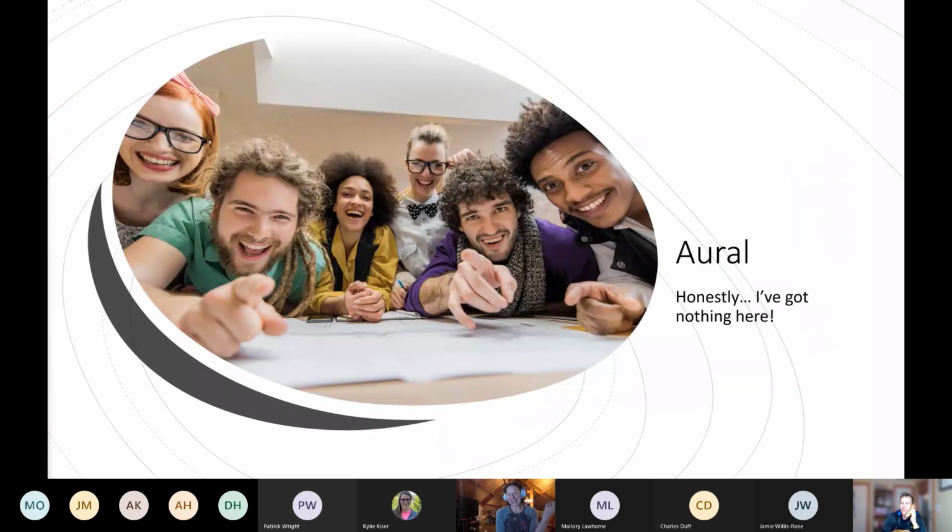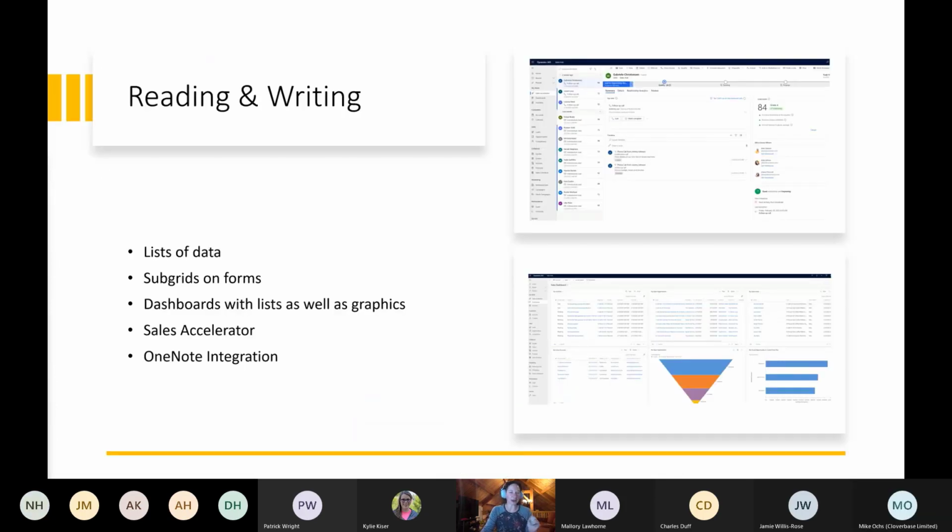Aural learners. These guys and gals are laughing at me because I've got nothing, absolutely nothing. I can't think of a single way to reach aural learners. If you have any, let me know. And they can stop pointing at me and stop laughing at me because they make me a little uncomfortable. Let's move on, though, to our reading and writing learners.